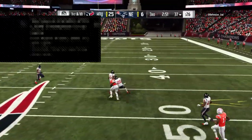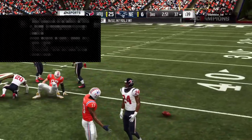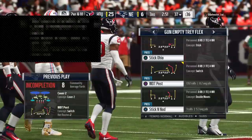Now Brady. He couldn't quite hold it. Got hit. Ball pops out. Incomplete.